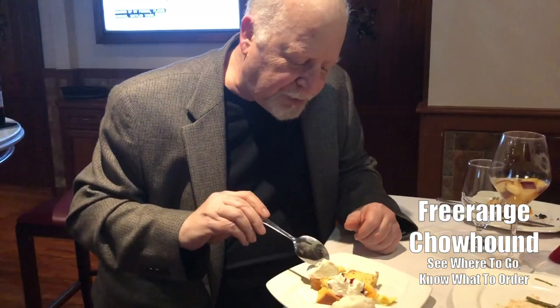But I really want to try this orange cake. They had this orange cake. I've never had that before. Let's see what that tastes like. Oh my God, is that good? I would come here just with the desserts. Sayola's, Tenafly. What can we eat?